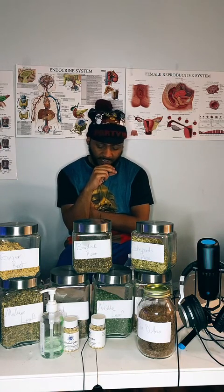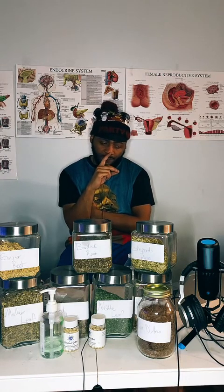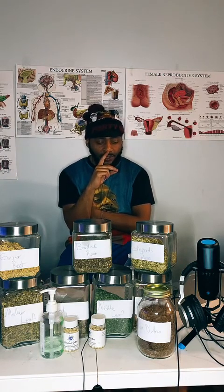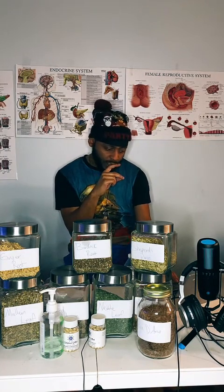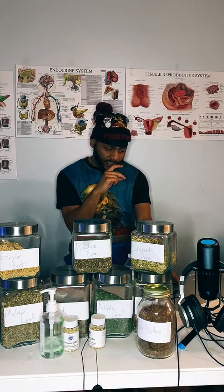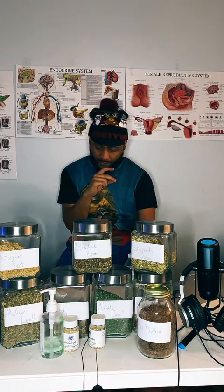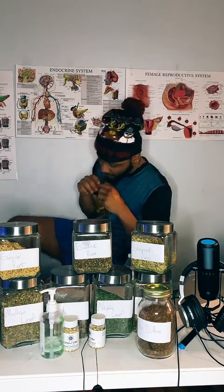Like I said, your thyroid gland is crucial for the development and growth of the baby. Detoxing the gut is number one. The digestive system. Detoxing the gut is number one.